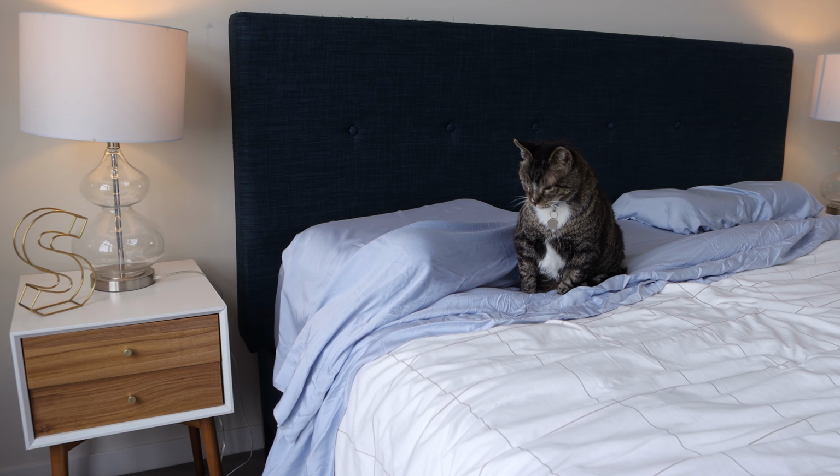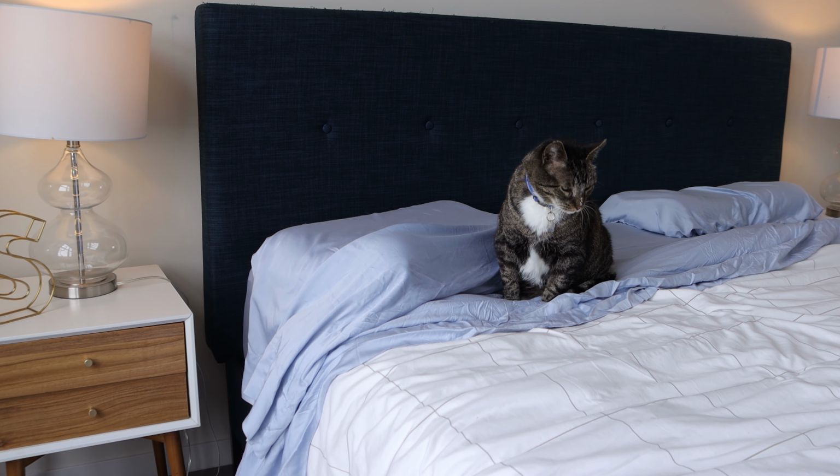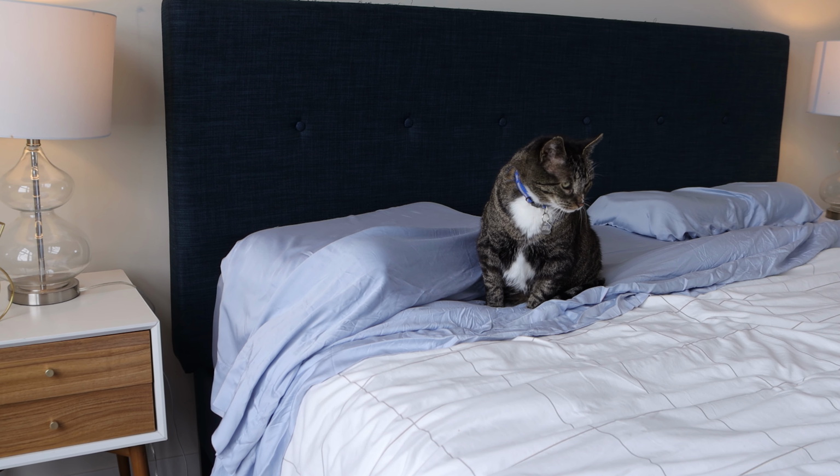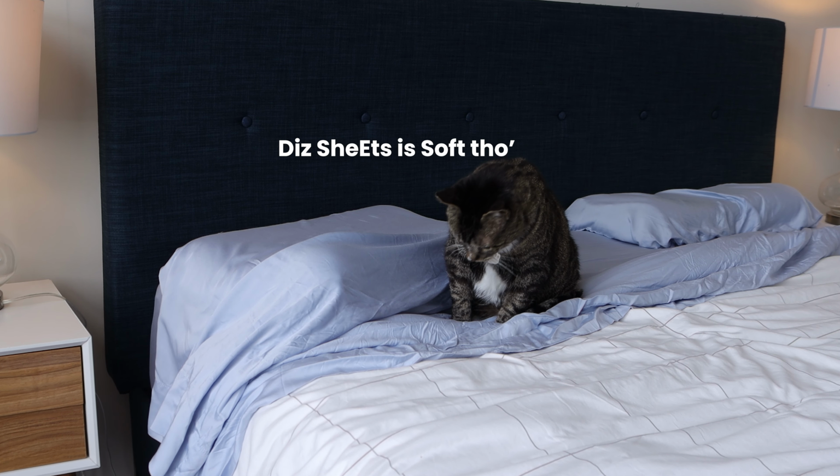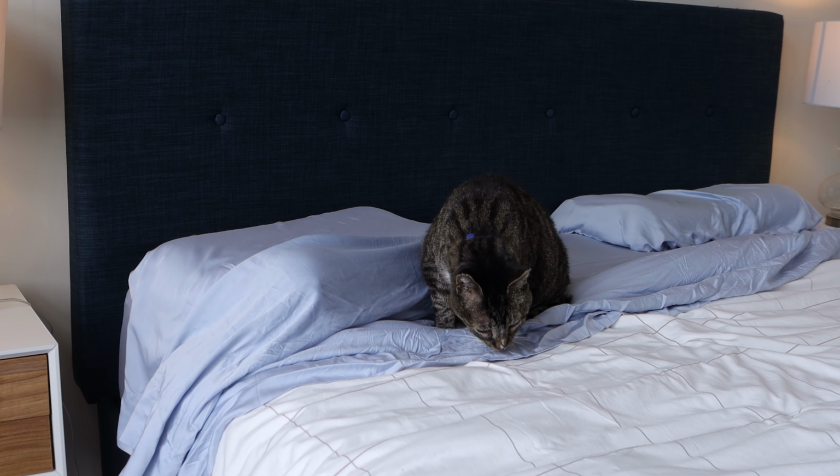I also think that they are pretty soft. I've had no problems with them being itchy or uncomfortable. I do find them to be pretty soft on my skin, which I really like. Also, I'm liking that they're kind of silky feeling without being too cold.